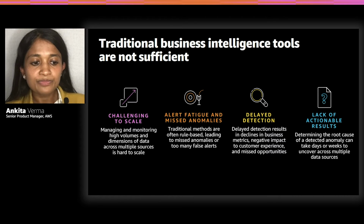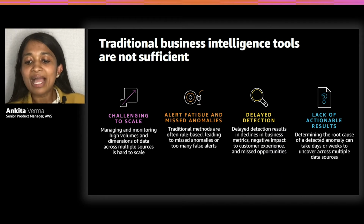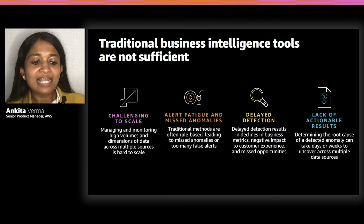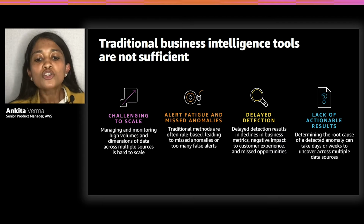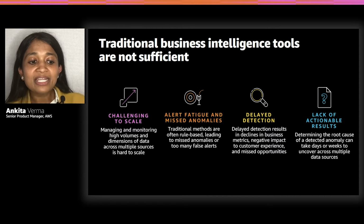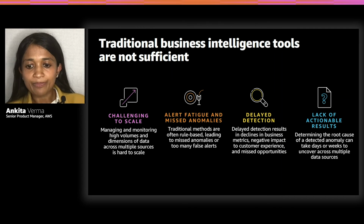First, scale. As we discussed in the previous slide, in today's world, businesses have millions of metrics to track across multiple data sources. Take digital ads for example. You want to track metrics like impressions, clicks, revenue, shopping cart metrics across campaign IDs, product categories, geographies, etc. And it's the same for any domain, be it retail, telecom, gaming.